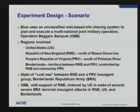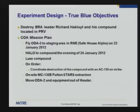Again, playing on our geographic locale, we had several regions that were involved. The U.S. and the RNE were essentially friends, if you will. The People's Republic of Virginia are kind of like the Confederates in the Civil War era, if you will. The borderlands is this disputed territory that sits between the PRV and the RNE. The terrorist organization that was responsible for some attacks on RNE and also in the border regions was from the PRV. The task essentially was to destroy the leader and his compound, which was located in the PRV.